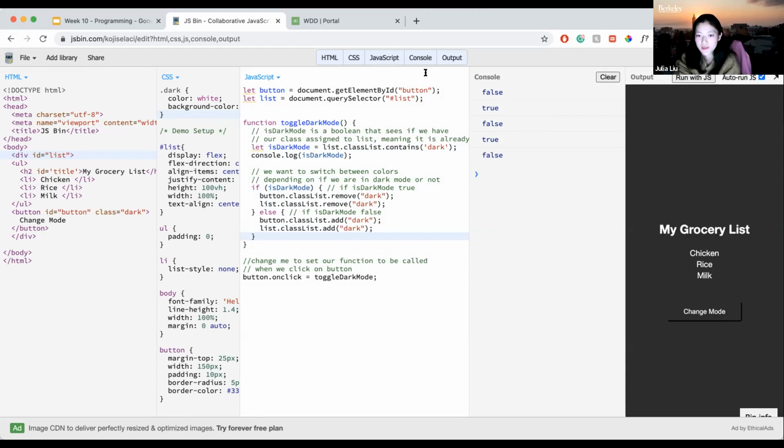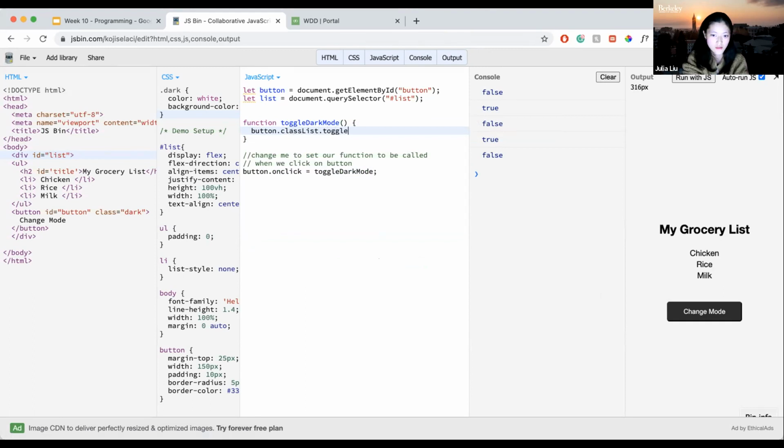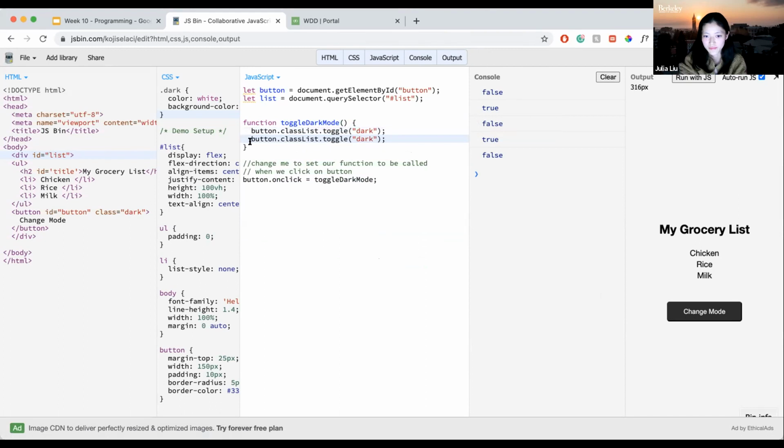Nice. Okay, so this is basically the gist of the demo. But as Howie said in the chat, for those who did homework 8, we basically just programmed the toggle function. If I replace this entire code with button.classList.toggle dark, it does the exact same thing as what we did before, but in a very concise way. It's running all of the conditional statements for us and doing all of the work of toggling the class dark. If it doesn't have the class dark, it adds it, and if it already has the dark class, then it removes it. So this is a much shorter and faster way to write the exact same code as we did before.